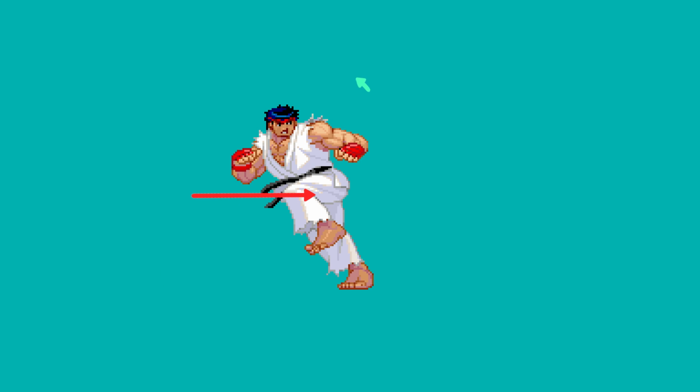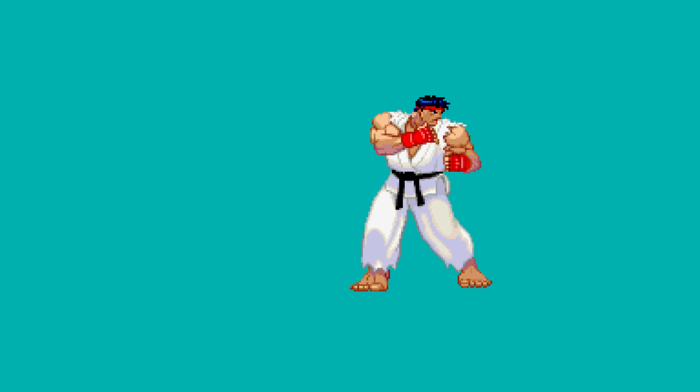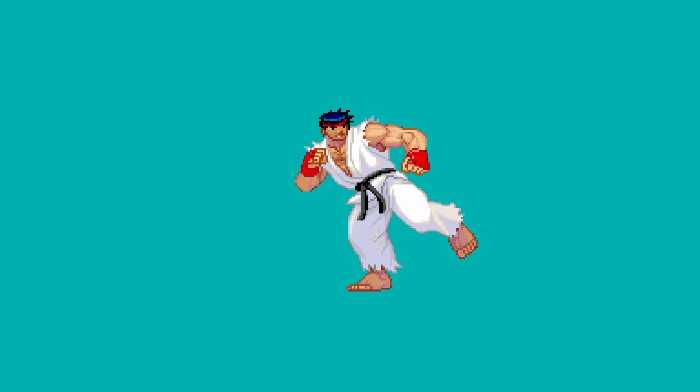In just the key poses, we can already see Ryu going forward, leaning his weight backwards to stop his body from moving, in order to transfer all the forward momentum into the kick. So the key poses already work, but the entire animation is so much more powerful. Let's look at each frame and see exactly how it's done.